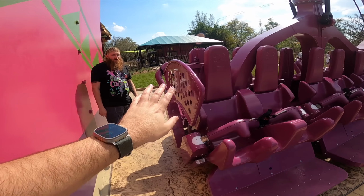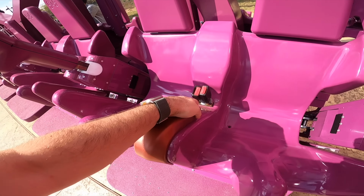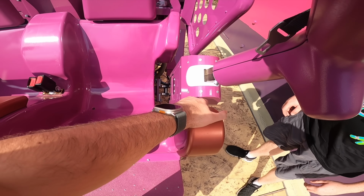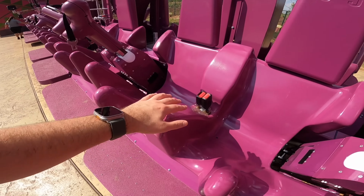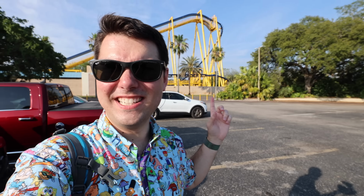Vehicles are pretty much the same, except there's one. This is for people with handicaps. There's kind of a grip here to help people grab on to get in the ride vehicle. Because if you look at these, it's just slick. So they added this to give people grip to get in. We finished. It is time to head off to Universal Studios now for the Cursed Coconut Club.